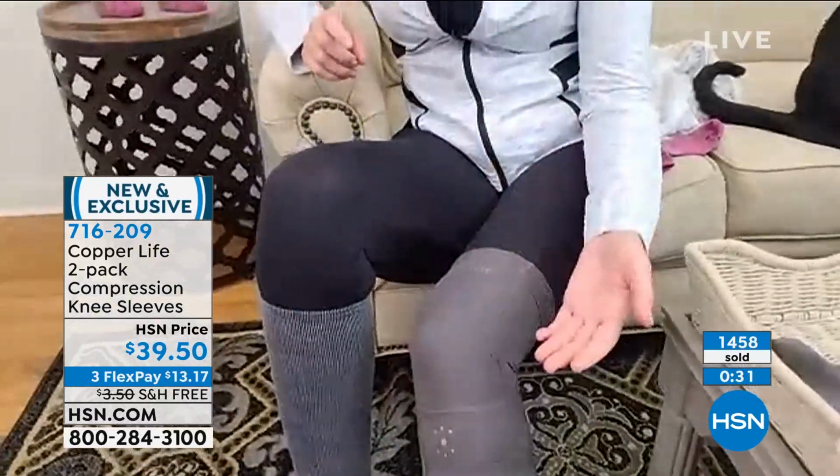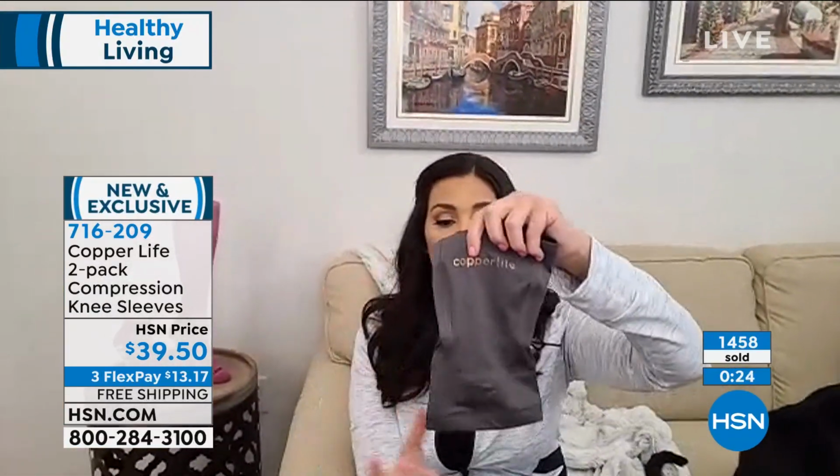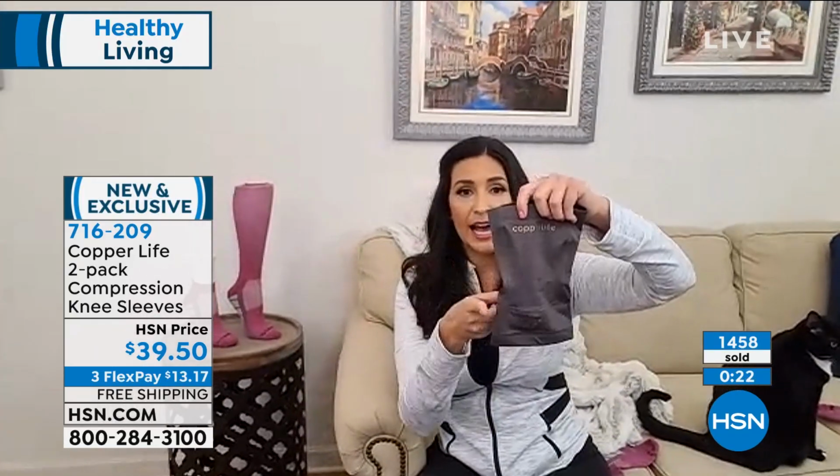We tell you normally to order true to pant size. If you see this, it's a true hourglass that we have here, because normally your thighs are a little bit thicker than your calves, right? So you see it's an hourglass shape, but it's giving you 360-degree support all the way around your knee to help you get up and down and do all the things we want to do in our daily lives.